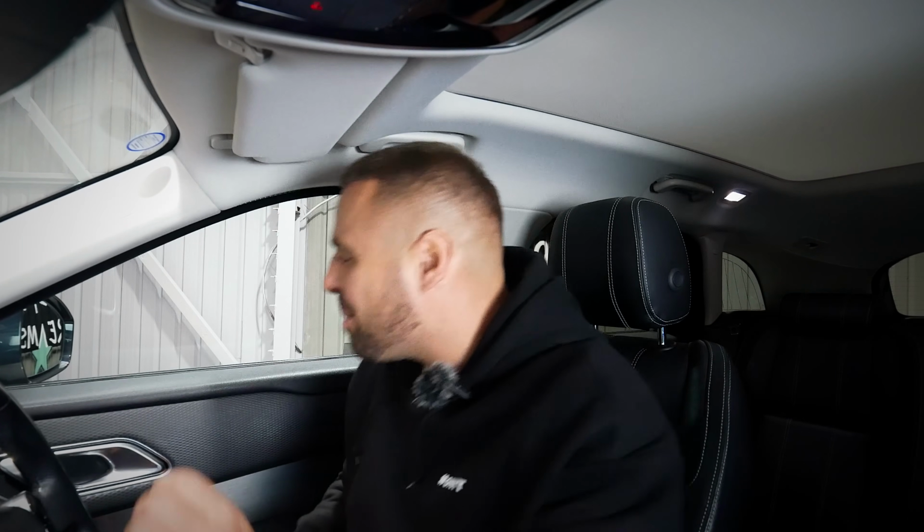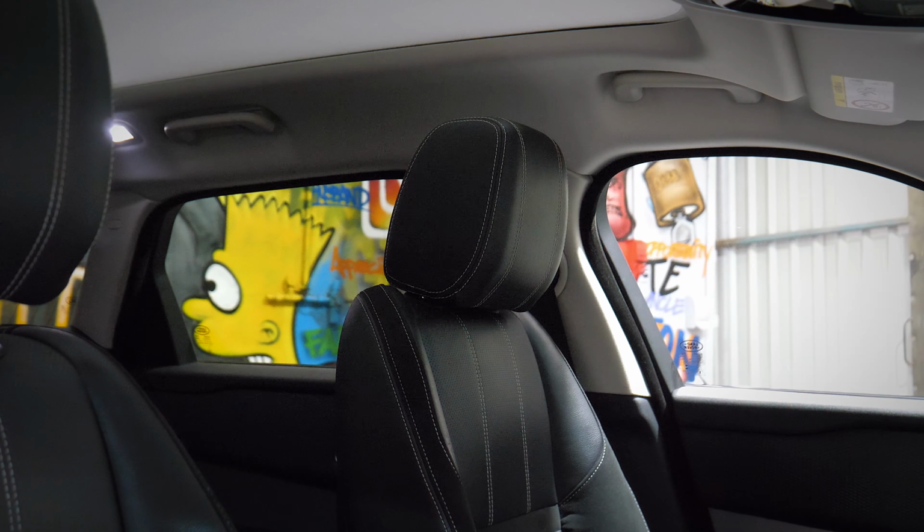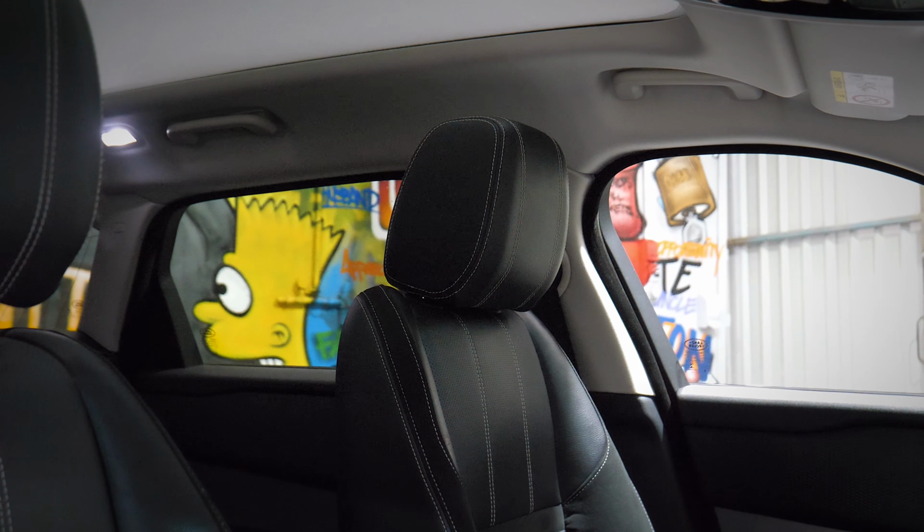But what I do like about the seat is it's like a mixture of materials. It's got a bit of sort of Alcantara. It's also got a bit of leather, perforated leather. Has it got smooth leather as well? No, just all perforated. And it's got white stitching as well.